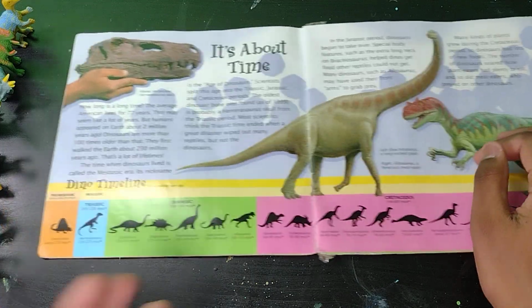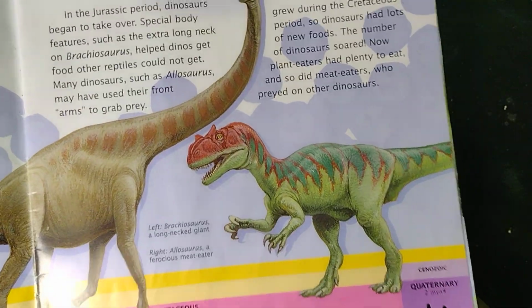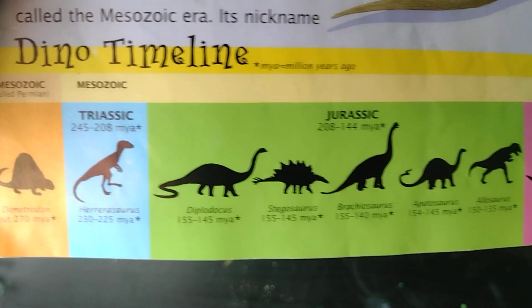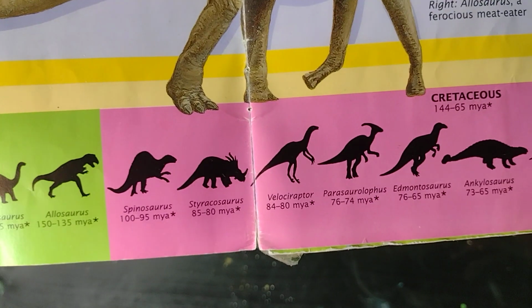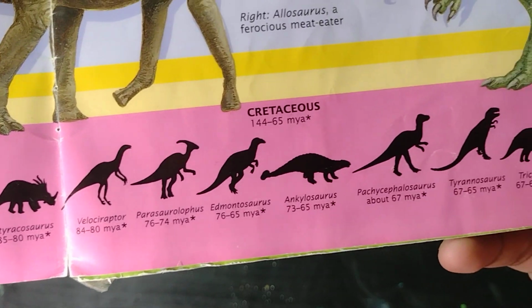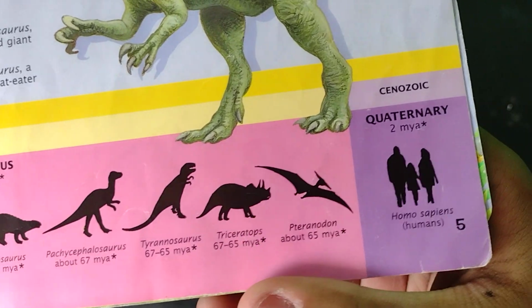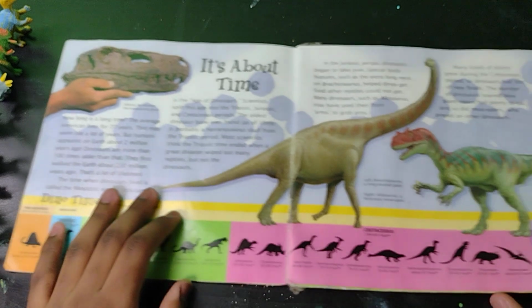If that is the Brachiosaurus, that might be something else. But yeah, they have a Herrerasaurus skull up there. But I want to show these dinosaur designs. I really like this Allosaurus design. Here's Brachiosaurus. Here's the time chart going: Dimetrodon, Herrerasaurus, Diplodocus, Stegosaurus, Brachiosaurus, Apatosaurus, Allosaurus, Stegosaurus, Styracosaurus, Velociraptor, Parasaurolophus, Edmontosaurus, Ankylosaurus, Pachycephalosaurus, Tyrannosaurus, Triceratops, Pteranodon, and then humans.